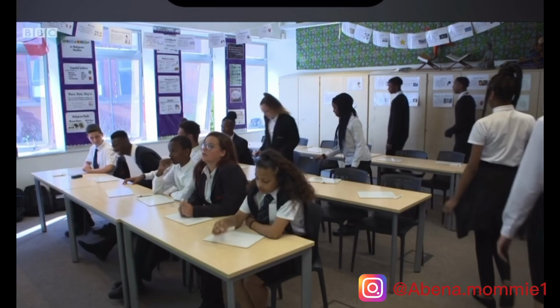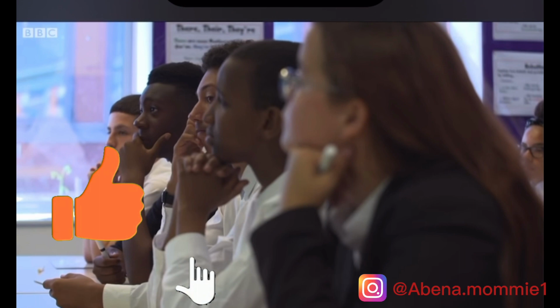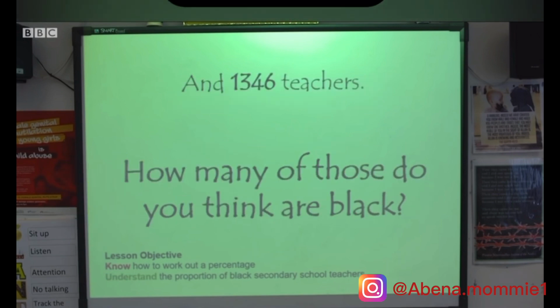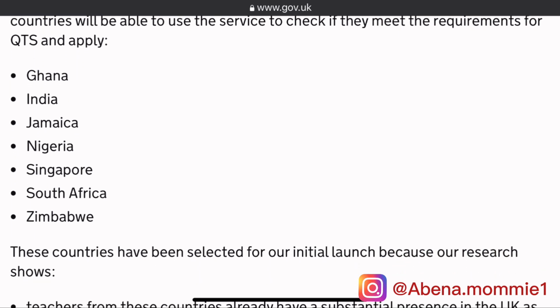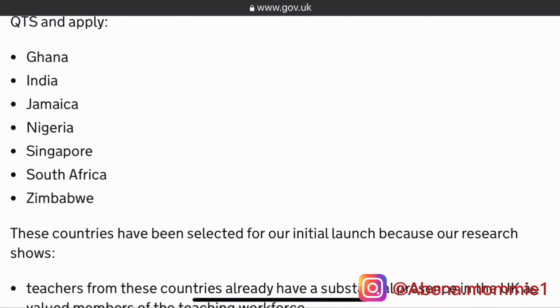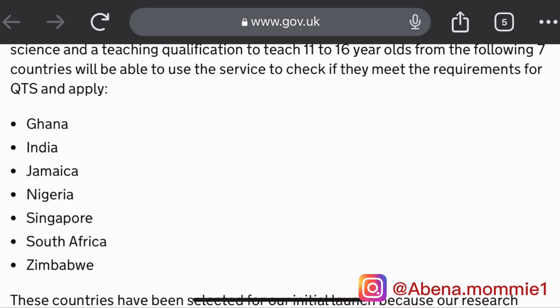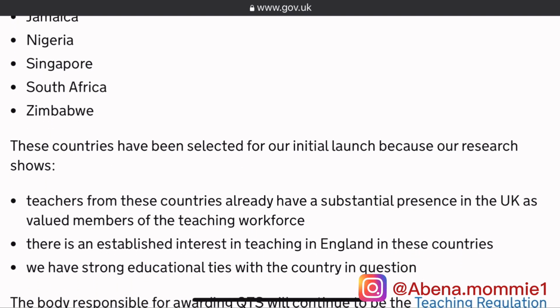So now from February 2023, overseas teachers can also apply for the QTS to come and teach in any part of the field that they want or have interest in or have the qualifications in. And the countries that have been added now are Ghana, India, Jamaica, Nigeria, Singapore, South Africa, Zimbabwe. So those are the countries that are now added to the list. So from the 1st of February 2023, teachers can now apply for the QTS through the organization called the TRA to be able to acquire their QTS so that they can come and practice or teach here, right? So that is good news, guys.